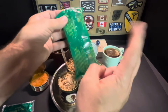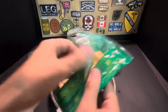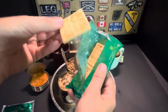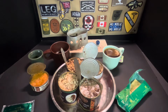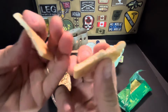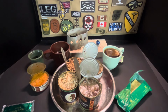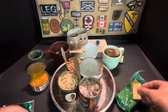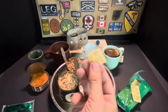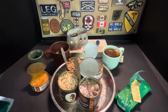So we'll open our galettes, or crackers. Those actually don't smell stale or rancid. Doesn't smell like much of anything, really. Oh my gosh. Okay. That's quite the snap. Cross section on that. Okay, they are stale, but they're not rancid. They're like a really thick saltine cracker. Not very salty.